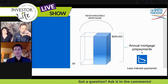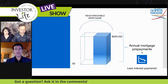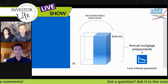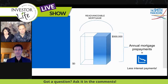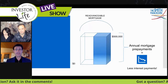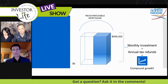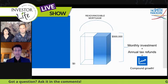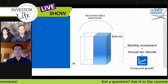So these annual prepayments using the tax refund means I'm out of that non-deductible debt faster. Every dollar I prepay against that mortgage, 100% of that dollar goes to principal because the interest for that month has already been taken care of by the regular mortgage payment. So 100% of principal, my tax refund prepayment goes against principal. And if I'm out of that mortgage faster, I'm paying less in overall interest. Plus, because I'm investing on a monthly basis and an annual basis with the tax refund, I'm taking advantage of compound growth now, which is probably the most valuable thing you can do with investable dollars.